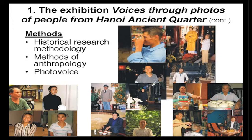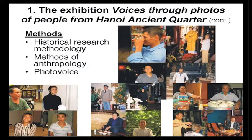So in order to organize the exhibition, we have to use some methods. We need to take the reference from the bibliography. The researchers have to read many papers and articles written about the Hanoi Asian Quarter in the newspaper, in legal documents, and also on the internet. We also apply the methods of anthropology, like in-depth interviews and participatory observations. And especially, we apply photo voice as a tool to collect the information from the participants.